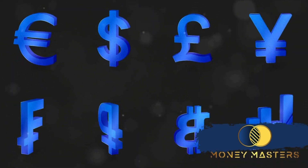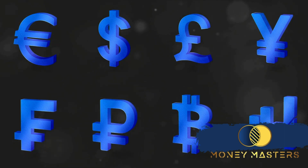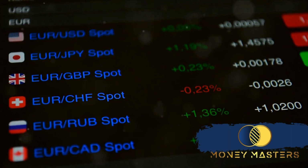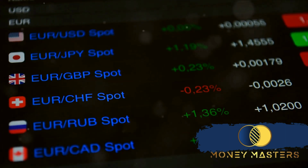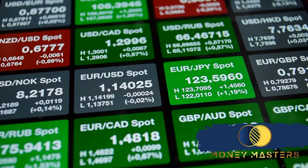In a currency pair, the first currency listed is the base currency. This is the currency you believe will change in value. The second currency is the quote currency. It's used as the reference point to calculate the value of the base currency. Let's take the pair EUR-USD as an example. Here the euro is the base currency and the US dollar is the quote currency. If the current exchange rate is 1.1, it means that 1 euro is worth 1.1 US dollars.